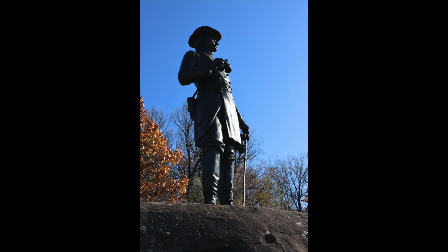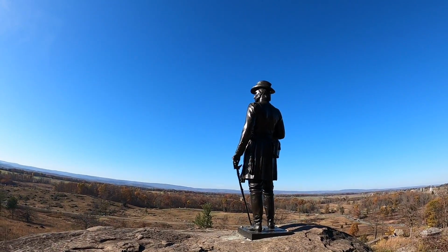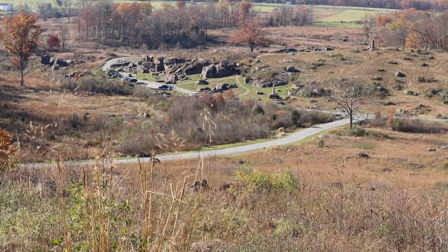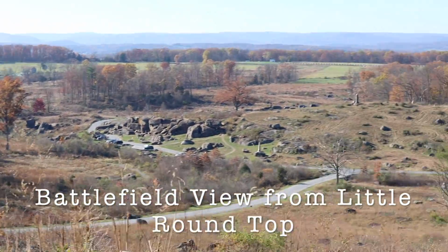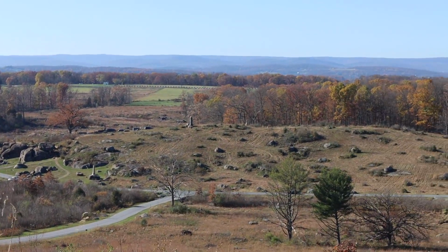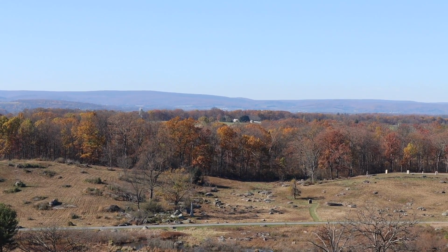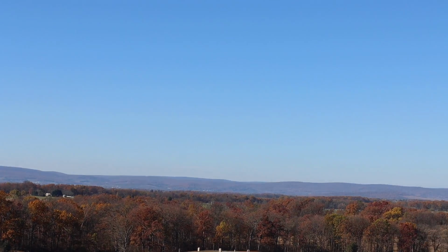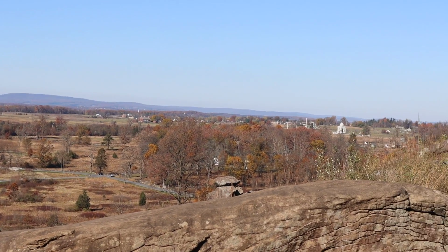There are over 1,328 monuments, markers, and memorials at Gettysburg National Military Park. To show them all here would take way too much time. To see them all is an undertaking in and of itself. The view from Little Round Top shows its battlefield tactical advantage of holding the high ground, the view stretching as far as the eye can see.